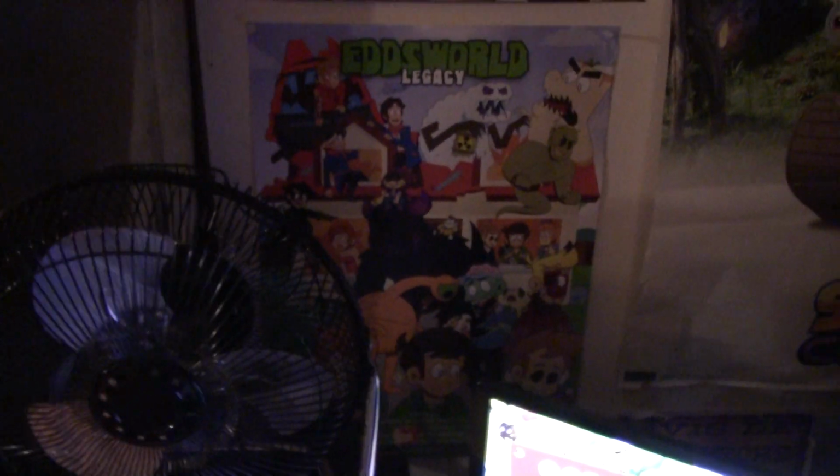This was basically sent to me as a thank you for contributing to the Eddsworld Legacy season. If you remember, Billy and I, from the Eddsworld Fan Movie, worked on the flashback sequence from the end part 1 and the post-credit sequence from the end part 2. So he and I both got these posters. They just sent these to us as a way of saying thank you, but they sent them to other people who worked on Legacy as well.